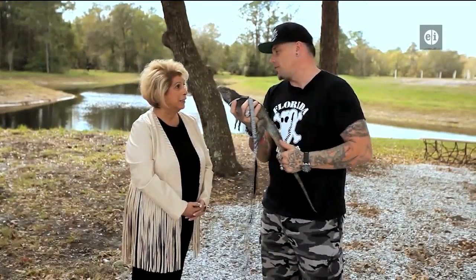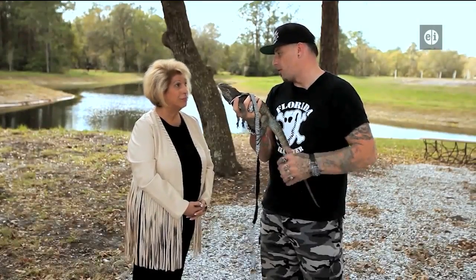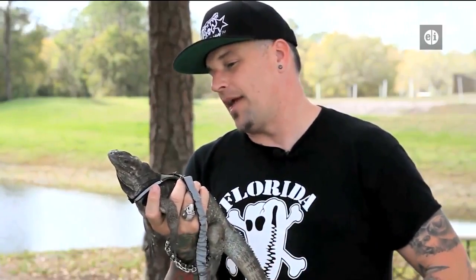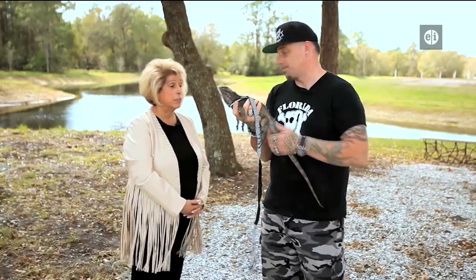About 54 inches. They average anywhere from 2 feet to a little over 5 feet. But they're one of the girthiest lizards on the planet. And they have another cousin called the Cuban rock iguana that can live up to 80 years. Oh my goodness.